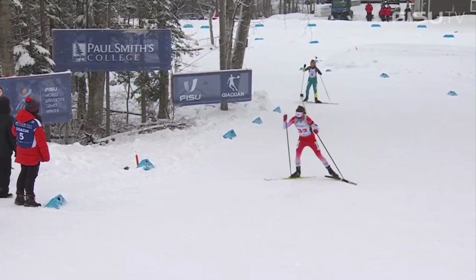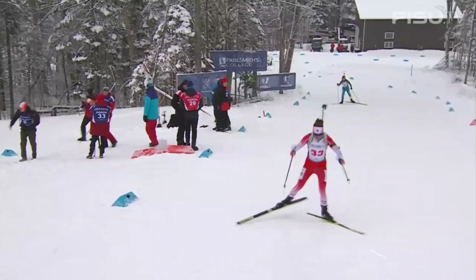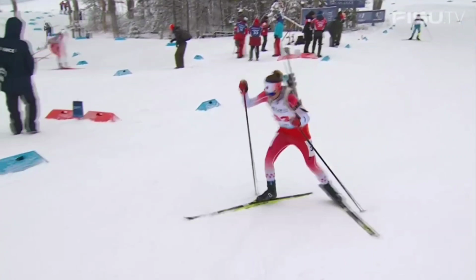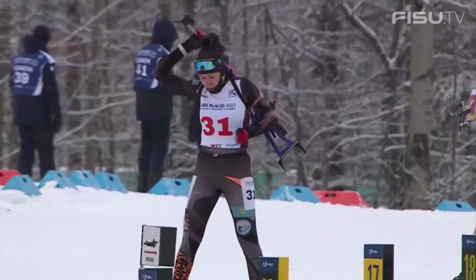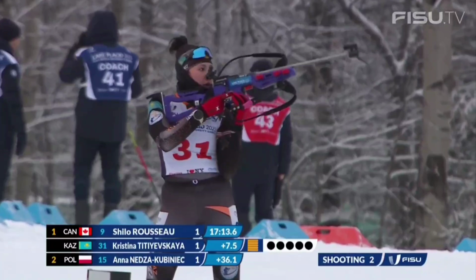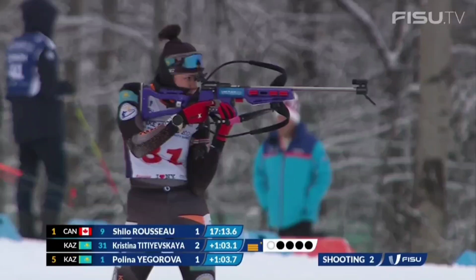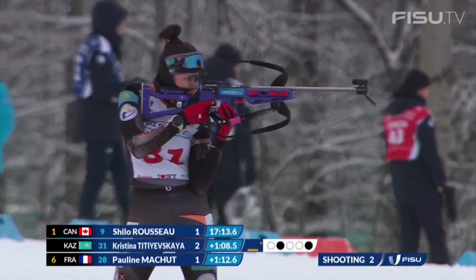So we're looking at the potential standings. Russo looking good. Also look out for the Pole, Anna Nedza. Christina Titiyevskaya. One miss. Using that technique of jamming the elbow into the hip.